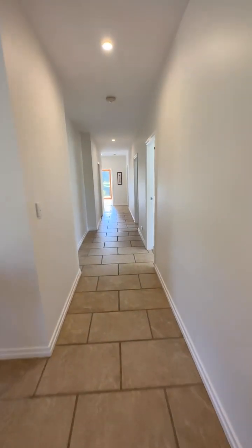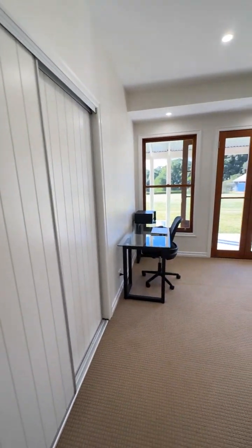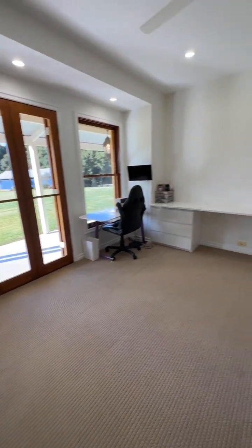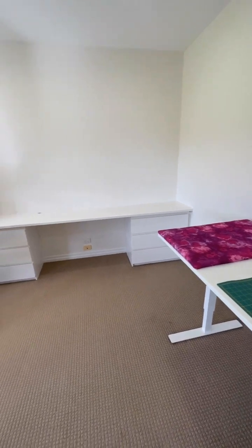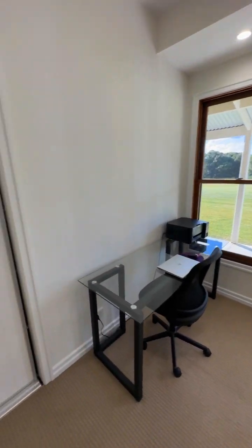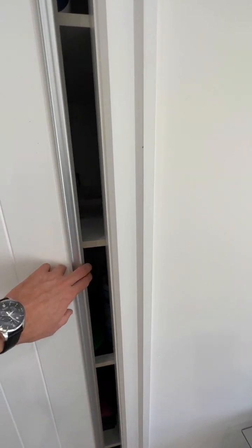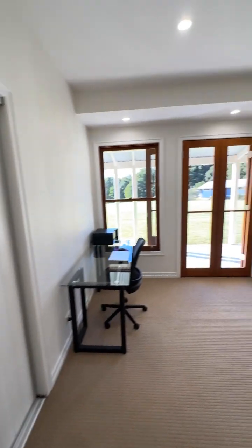This central corridor connects the home. It is the main artery through to the heart of the home. One bedroom here, currently set up as a sewing room or office. Got some inbuilt desk space, but you can see plenty of room for a king size bed here, opening out onto the wonderful north facing lawns. Plenty of storage, ample built ins here. And obviously fans and LED lights as standard.